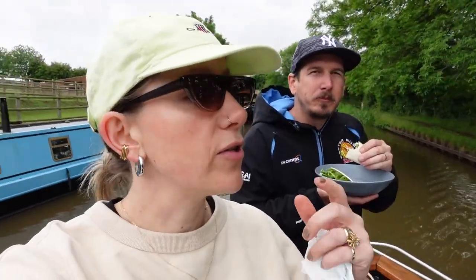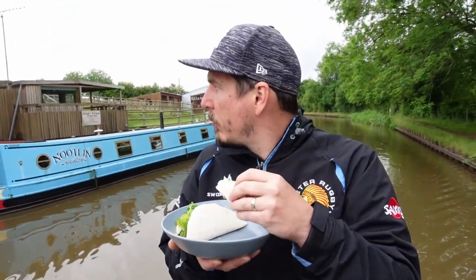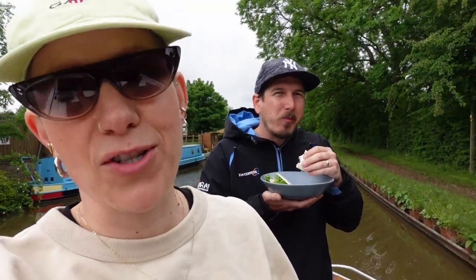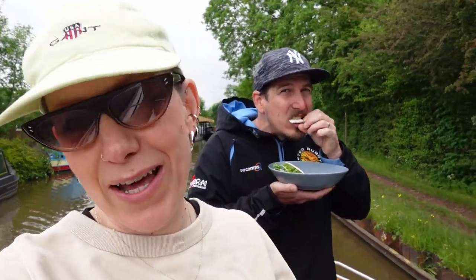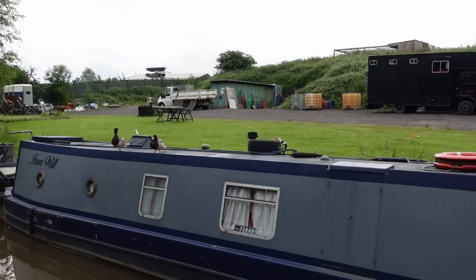Most things available to purchase on the towpath, even alpacas in the market for an alpaca. Oh, it's the wool, isn't it? They sell alpacas and the wool. Oh. You can buy a whole alpaca or just the wool. Choice is yours. If anyone's ever taken an alpaca on a boat, let us know. Although some people's dogs are the size of alpacas, let's be honest.